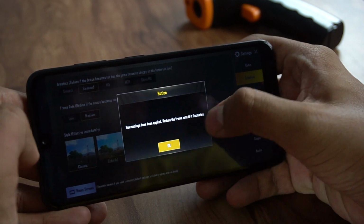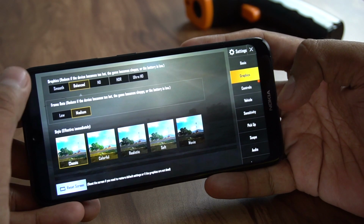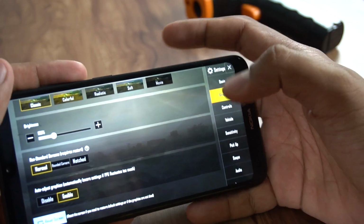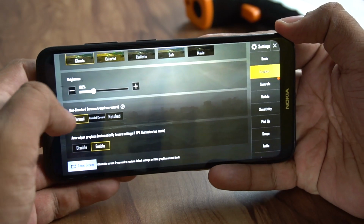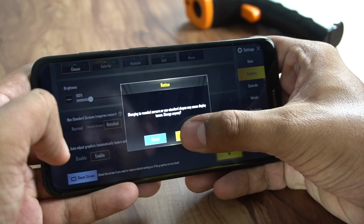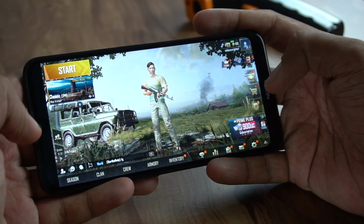And since this is a notch display, on the default setting it's creating a black bar over here, and that is when you have the notch display, and you see it's already lagging even in the settings. So I don't expect much from this phone when we talk about the gaming part of it. It's on normal. So now if I set it to notched, and now we'll have to restart the game, and then we'll play the game.